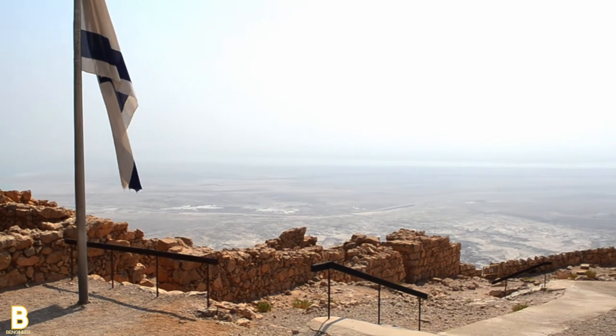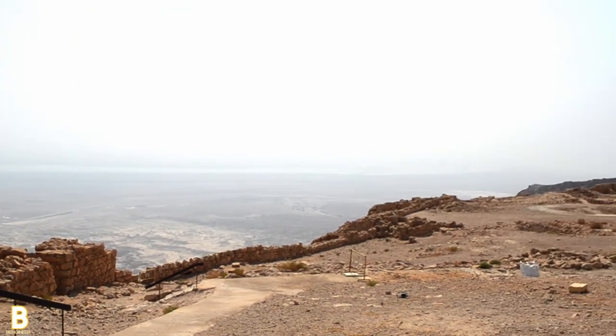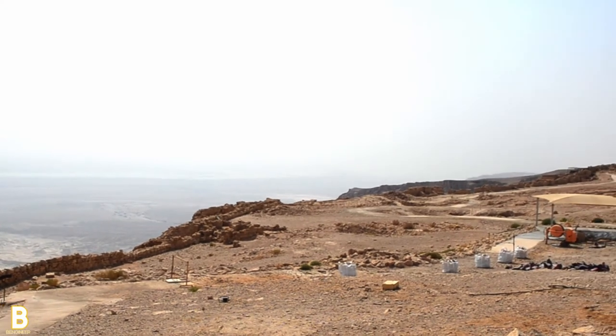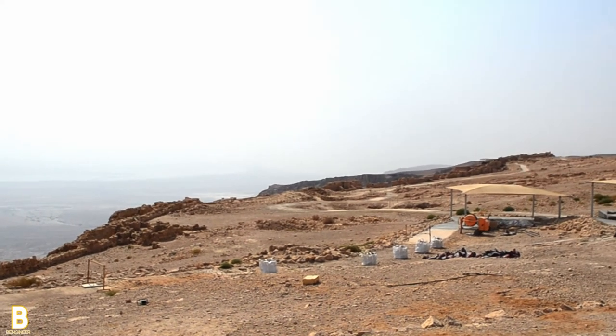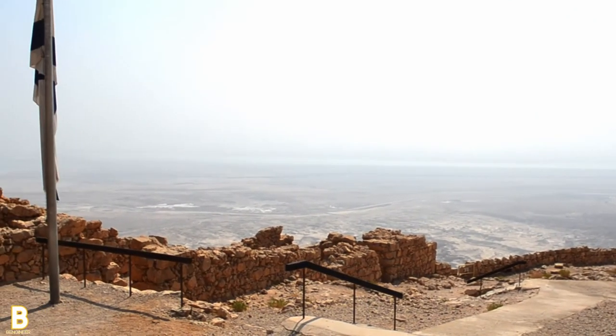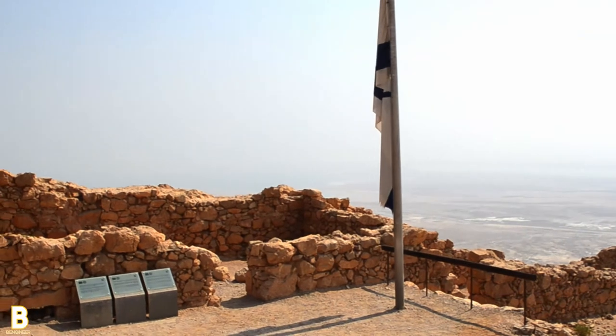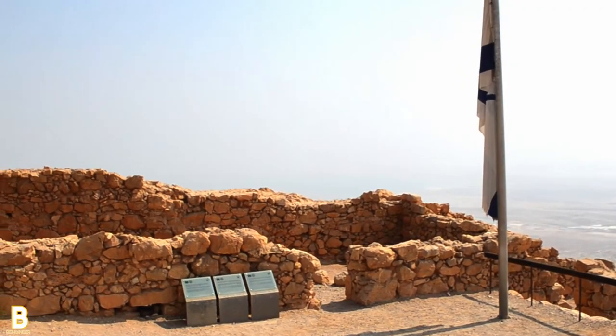Here is the view to the Dead Sea on a clear day. Can't even explain how beautiful it is. When you're here for sunrise, you're watching the sunrise right up over the mountain. Right by this flag, you'll never forget.